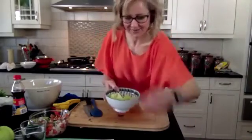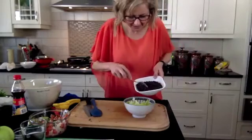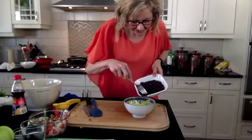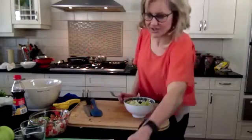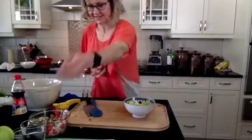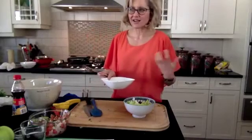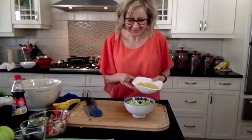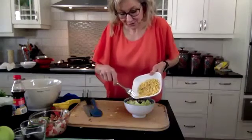You can see I'm just using my hands there. Maybe I'm going to take some black bean and just put a little bit of that in there. So you can see I'm not really measuring. We don't need to be that precise. Certainly being portion aware is an important part of healthy lifestyles, but this is the kind of food that I find it is hard to overeat on.